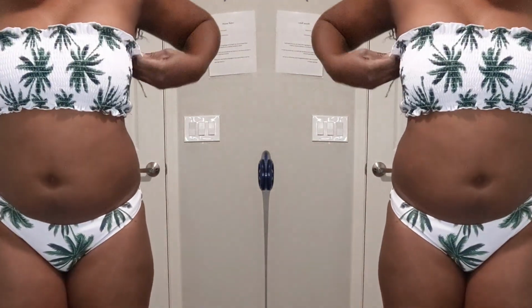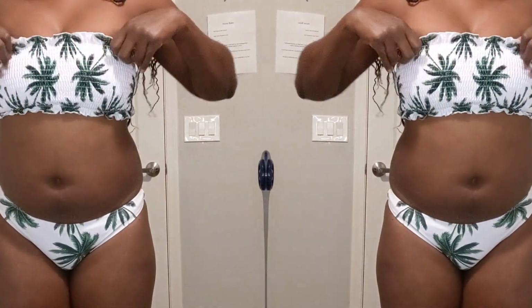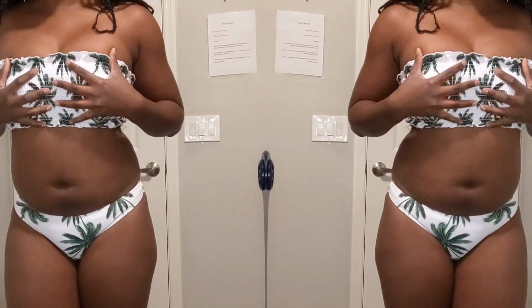It is very snug. What would you say, snug? It fits nicely right here. It is padded. So remember the first bikini haul that I did. These tops, they didn't have any padding in there. This one has padding in there. You can't really see it, but there's padding in there. And it just kind of fits nice and tight on the chest.